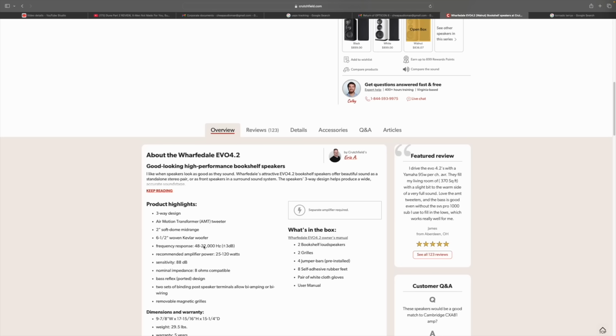And these are a little bit different because they're a lot taller than most bookshelf speakers. So if you do look at these, you want to make sure that you get a stand or whatever you're putting them on gets the tweeters to ear level, because if you have the mid-range driver at ear level, it can be really mid-range forward.